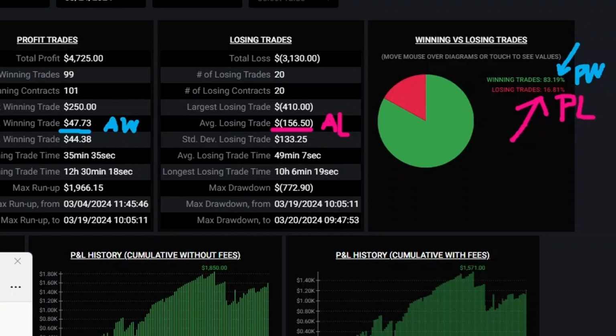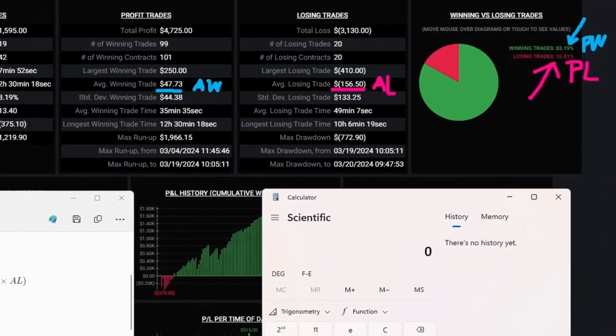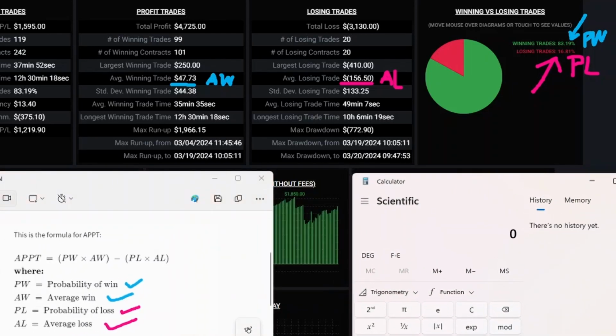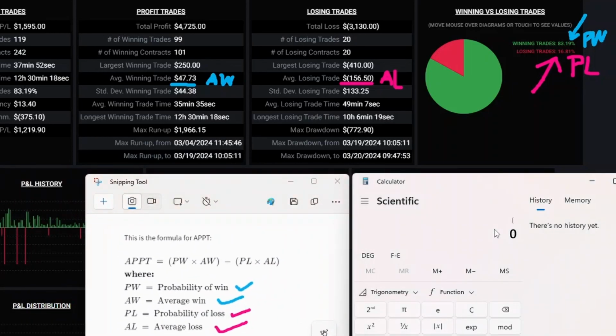So I'm going to bring up the calculator just for us to calculate this. All right, so bear with me here. Let me put these next to each other, so it's easier for us to follow and calculate what's going on. Okay, so bracket. On the formula, the first one is the probability to win. This is 83.19%, so in decimal, that's 0.8319. Multiplied by our average win, AW, which is $47.73. And closing the bracket.